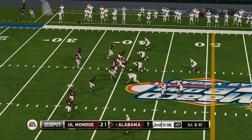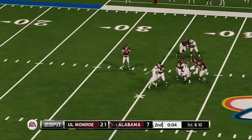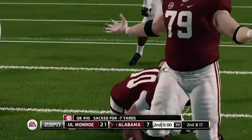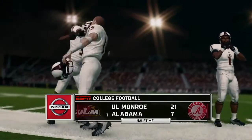And it was a really nice drive, too, Brad. The quarterback got into a nice rhythm and did a good job of picking apart the defense. And he's going to be sacked for a loss. We've played a half. The Warhawks lead 21-7.